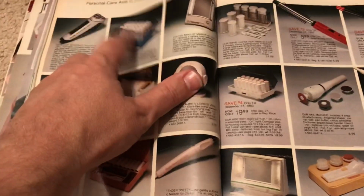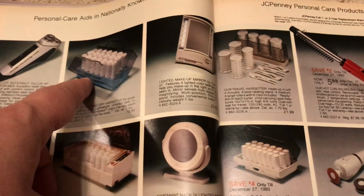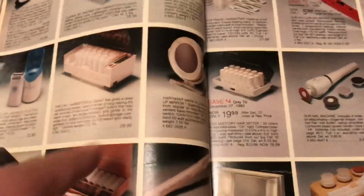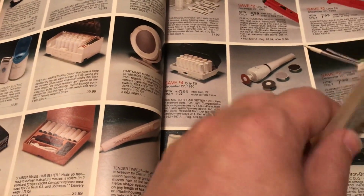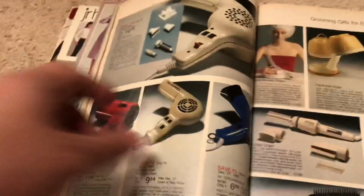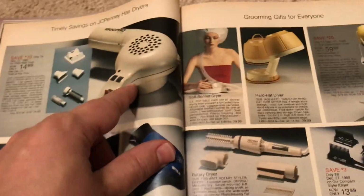My mom had those hair curlers. They would heat up in that thing, and she would put them in her hair. She had a set just like that with a sort of brown lid, and she used that. Those things would get real hot. I'm trying to find the hair dryer we had. It looked a lot like that.